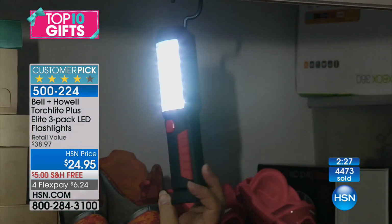What about where you need to hang a utility light that you want to be hands-free, under the sink, in the car, in the back of the pantry? This is on a hook. This is on a stand. This is magnetic. This is a one-of-a-kind, phenomenal product.